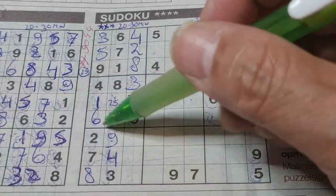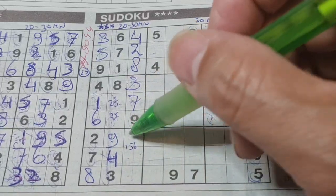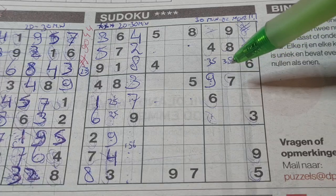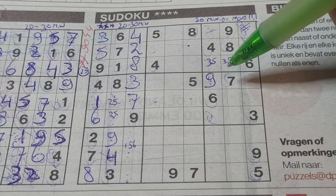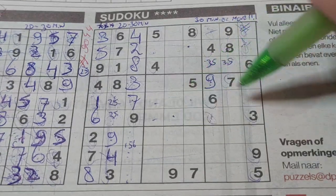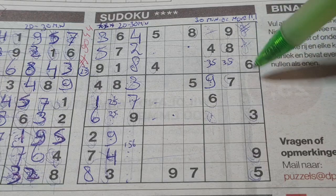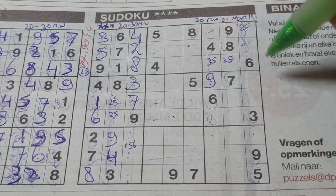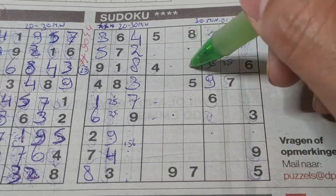Alright, these three missing numbers in this big square, the 1 is missing, the 5 is missing, and the 6 is missing. 1, 5, 6, cannot fill this yet. Let me wait. Then, let me see. Need a 3, how about the 7? Need a 7 there, yeah.